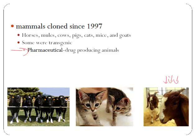Other medications have come from different animals. Oftentimes it's expressed in their milk, so you don't have to harm the animal at all. You just harvest the milk and purify the medication for treating things like cystic fibrosis. Cats have been cloned. The first cloned cat was named Copycat, so after its original version.